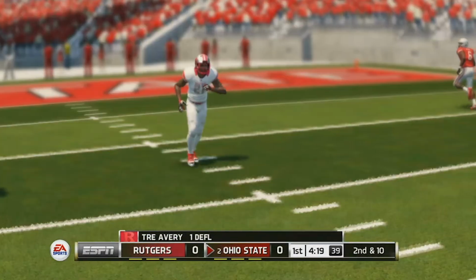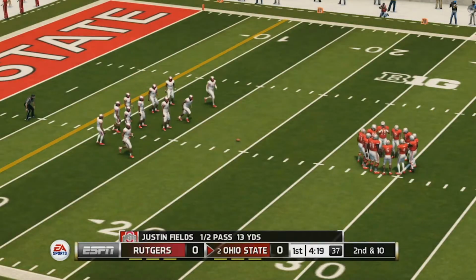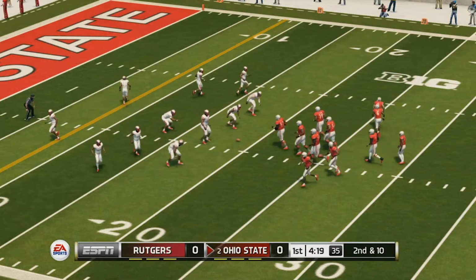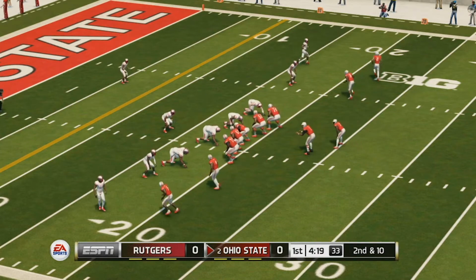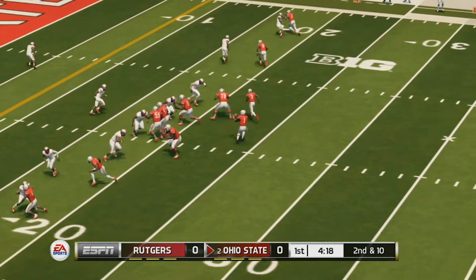Quick shot, and the defender tips it away. You know, nothing makes a defensive coordinator happier than seeing a corner make a play like that. Great technique. He's in position. He knocked that football away, and it's almost as if he's closing one side of the field down for this defense.